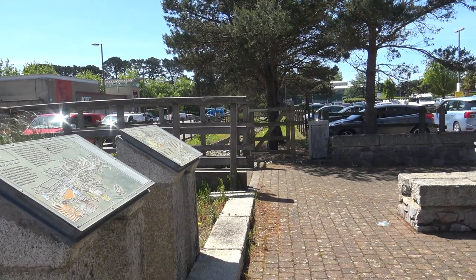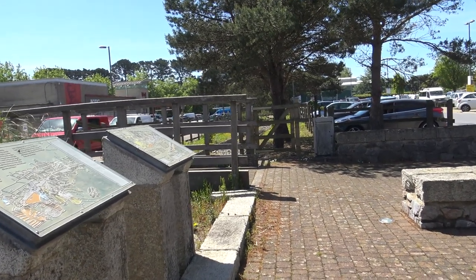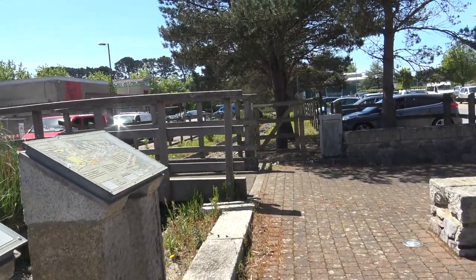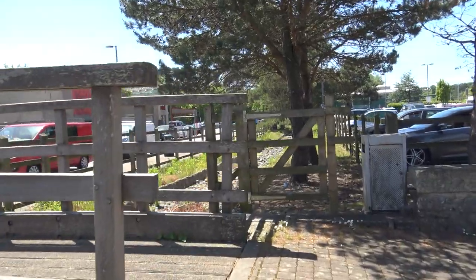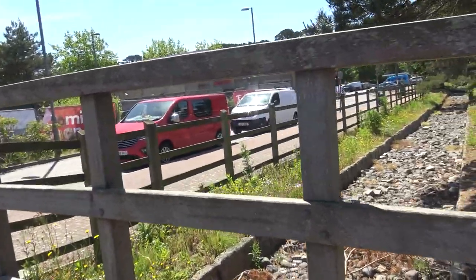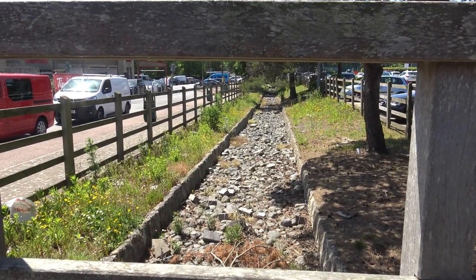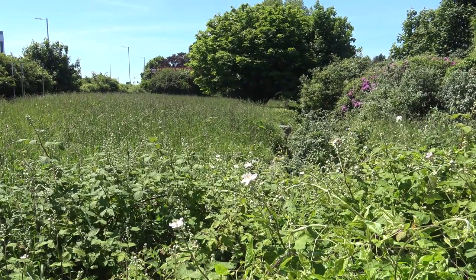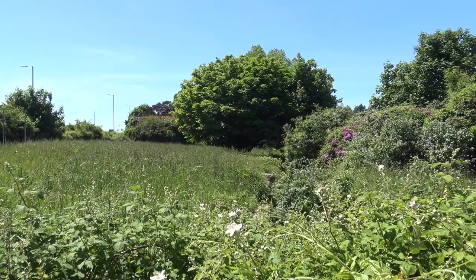I want to show you a particular spot in a moment. But anyway, let's just start making our way back down the leat, and we'll get to a place where you can actually see the fort itself rather than talk about it. So there's the leat going down there. Okay, you can just see a little bit more of the leat going south there.